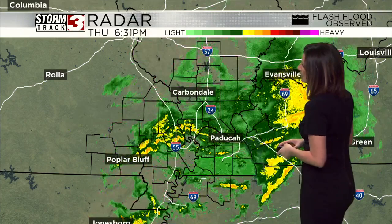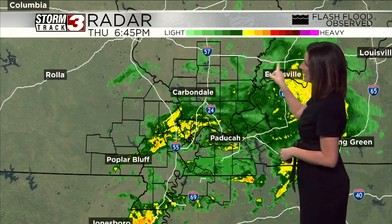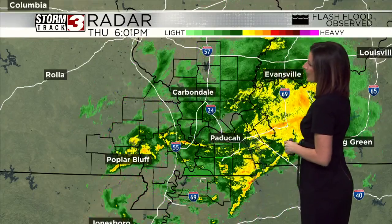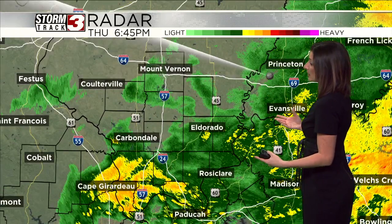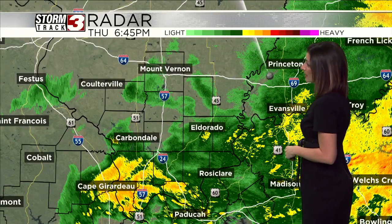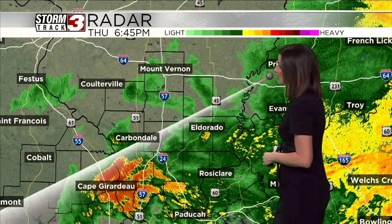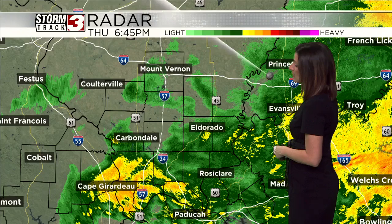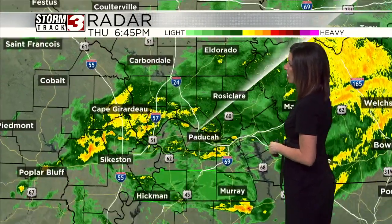So the latest look of that radar, again, where things are a little bit of that lighter green, like you can see through the northern half of the viewing area, that's spotty to light shower activity. But we do still have a lot of steady to moderate activity. You can see that back through parts of Gallatin County and into Saline County. That's where we have the pockets of yellows and oranges showing up. A very big pocket of that a little bit further to the south through parts of Union, Alexander, Pulaski, Massac counties, and then back into Cape Girardeau as well.